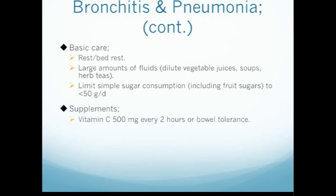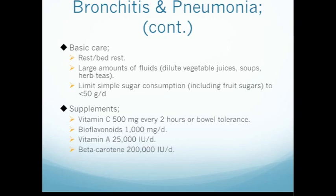Supplements, vitamin C, 500 milligrams every 2 hours or to bowel tolerance. Bioflavonoids, 1,000 milligrams a day. Vitamin A, 25,000 units per day, unless the patient may be pregnant or of childbearing age, at which point it would be best to keep that under 5,000 units a day. Beta-carotene can be substituted for vitamin A at a dose of up to 200,000 units a day for non-pregnant ladies. Zinc lozenges, 23 milligram lozenge every 2 hours while awake, can also be helpful.